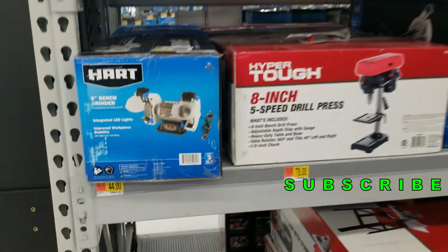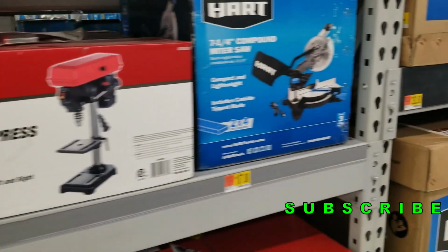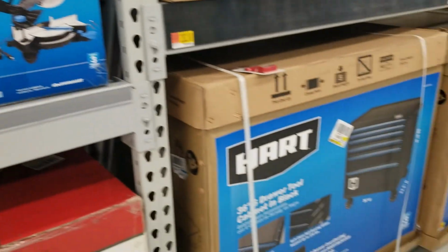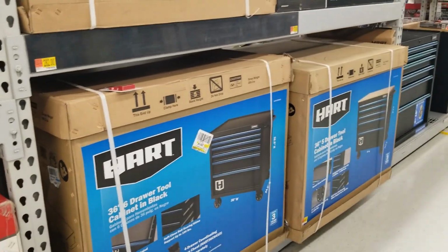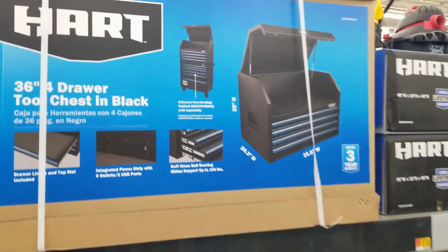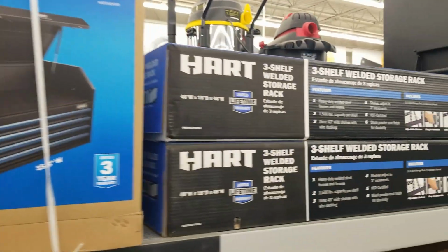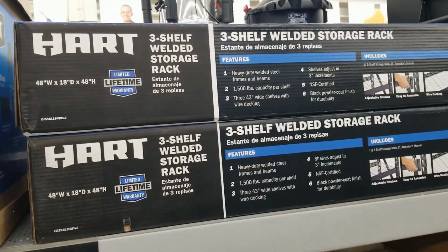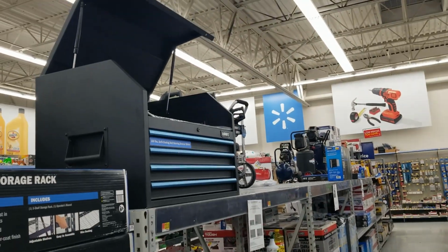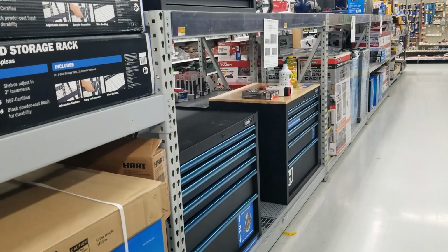Yeah, we got that grinder. We got the miter saw, 7 1/4. We got some Hart tools or toolboxes. I was actually looking at the first time that I see a box. This is storage. Welded storage. That is the toolbox, the top chest, the bottom chest.